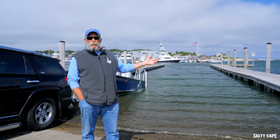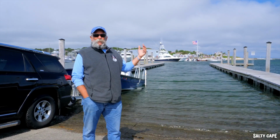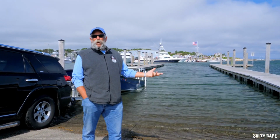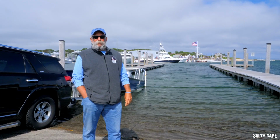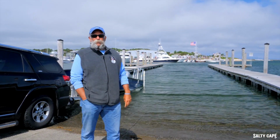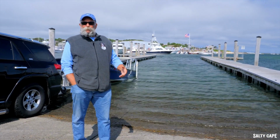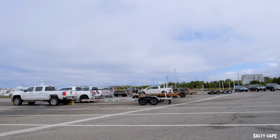Facilities-wise, you have gas, which is nice. You have eating facility. You have a little restaurant on the other side, which is real popular from what I understand, called the Sesuit Cafe, I believe is the name of it. And it's very popular, very crowded. But the food is supposed to be real good. As far as parking here, plenty of parking.